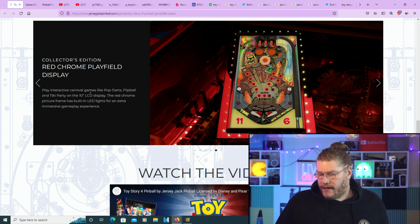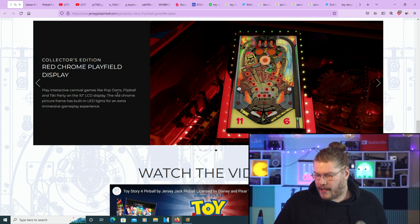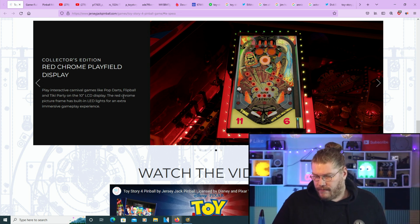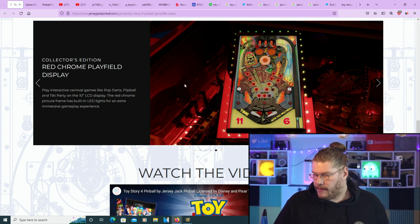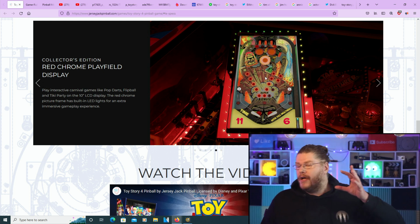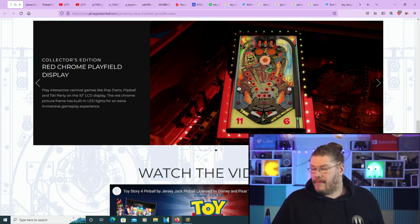So play interactive carnival games like Pop Darts, Fireball. We've read this before, haven't we? The red chrome picture frame has built-in LED lights for an extra immersive gameplay experience. So the actual digital pinball game is kind of from the Toy Story 4 movie.